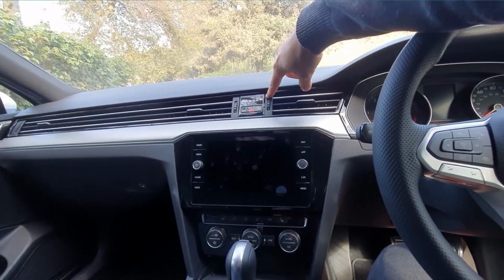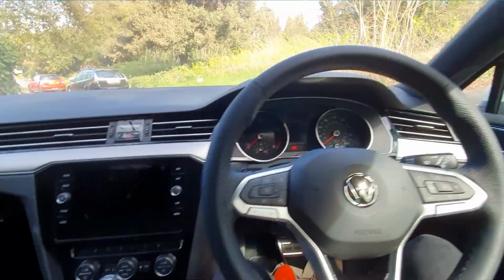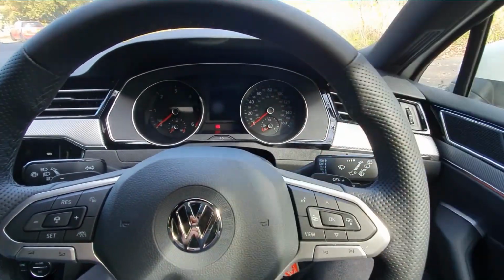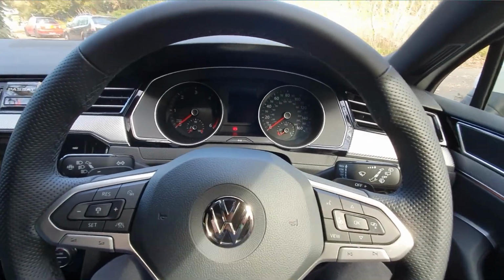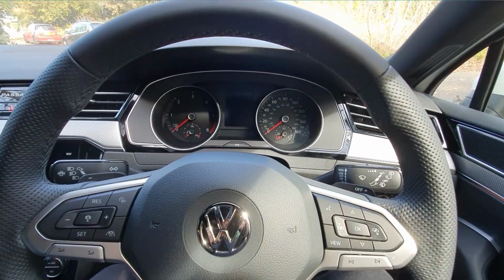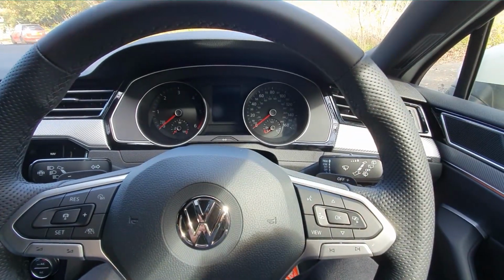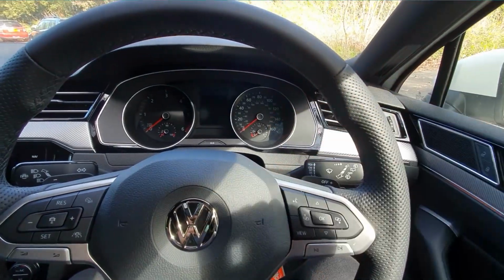I did see, however, some models do have a clock on here. I've just got a symbol that says Passat. I was expecting, to be honest, a full digital display. We are in 2020, so when I don't get a full digital display now, it kind of upsets me. But in all fairness, it is a very good instrument cluster as a standard. It does surpass the BMW instrument cluster by far, and I'll touch on that in my full review.